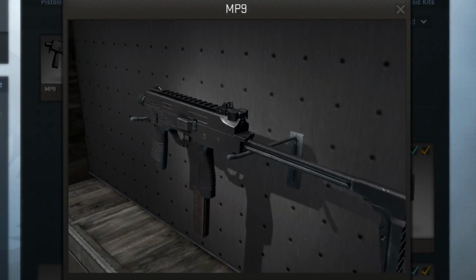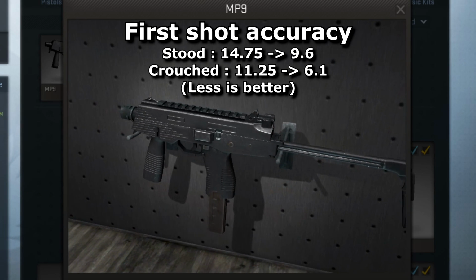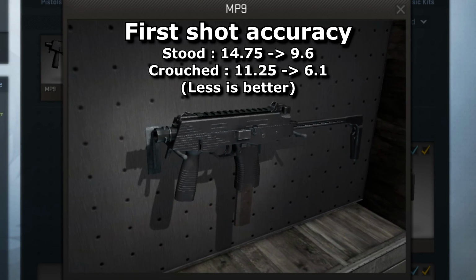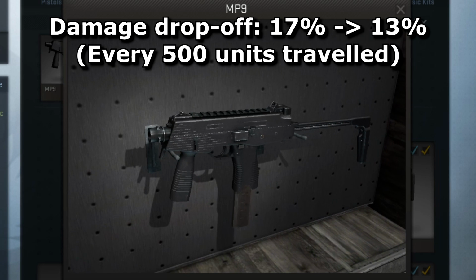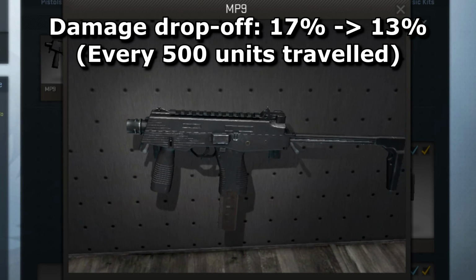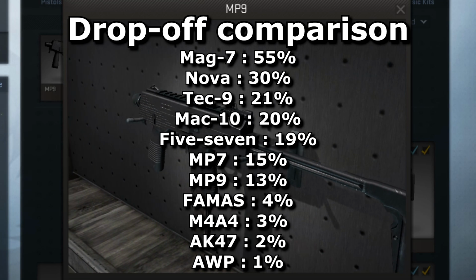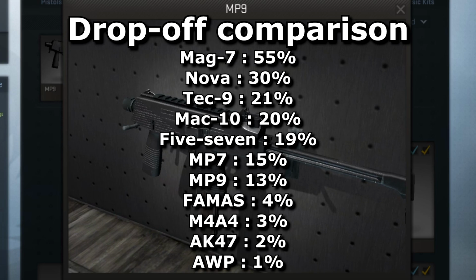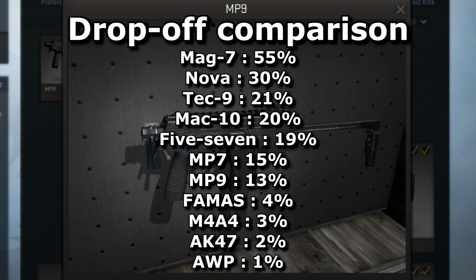And finally, the MP9. This weapon originally had worse first shot accuracy than the MAC-10, but has now been massively improved to the extent where it's now even better than the MP7 in this regard. To further improve this weapon at range, the damage drop-off has been reduced. It was already better than the MAC-10 in this regard, but is now the best of all the SMGs, with damage dropping off just 13% with every 500 units. All things are relative, however. Most rifles only drop off by about 3%, so the MP9 still isn't exactly a great long-range option.